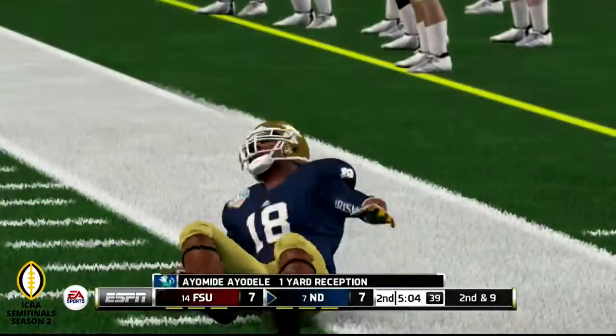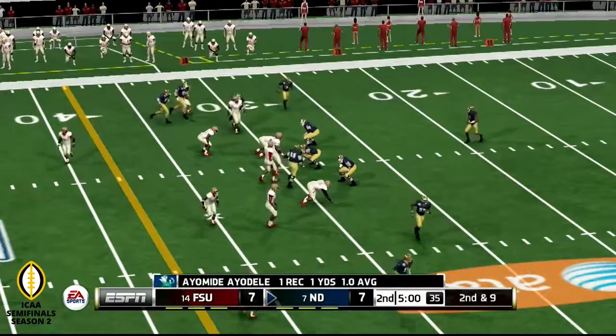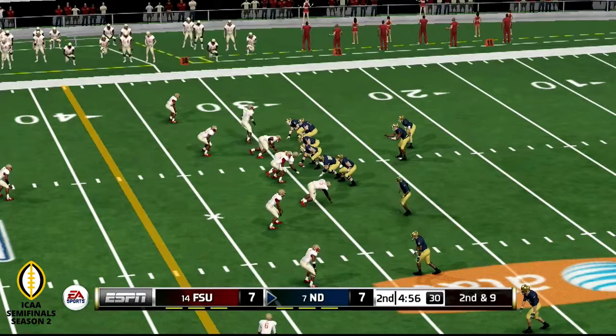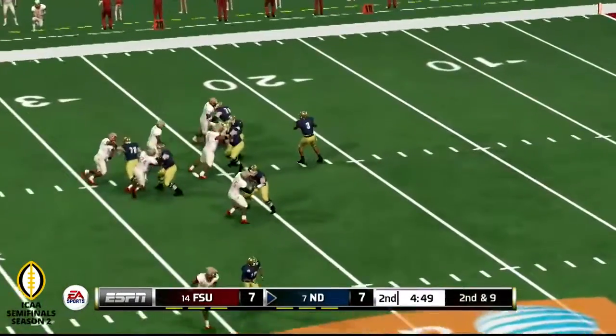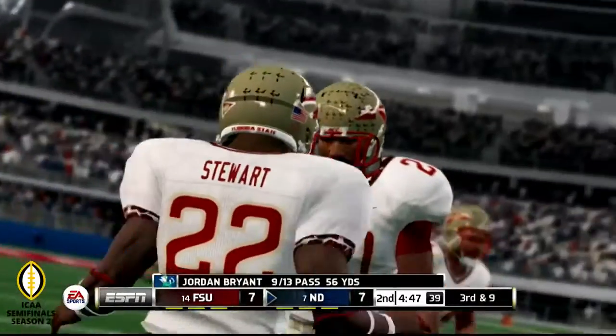To catch it. He's got nowhere to go. So it's complete, but they didn't get much there. And that's because the defense was just waiting on it, and they attacked. The quarterback should have found somebody else downfield. Just throws this one away.